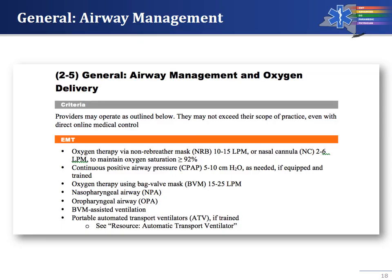Airway management and oxygen delivery is essentially unchanged, except for adding in the ability for an EMT to use CPAP or continuous positive airway pressure masks if needed, equipped, and trained. This is not a requirement for any agency to perform. You'll also notice that operating an automatic transport ventilator with a mask is completely within the scope of practice of an EMT.